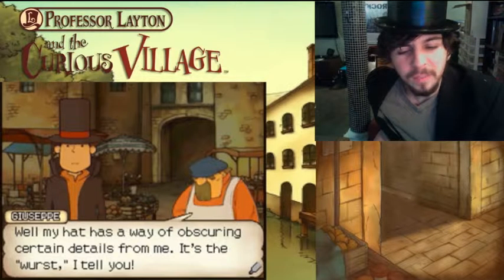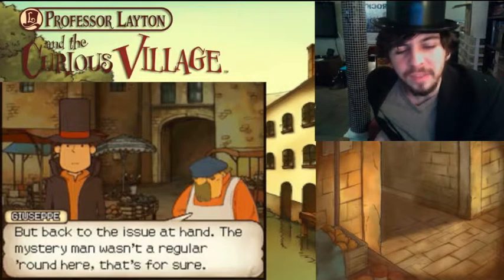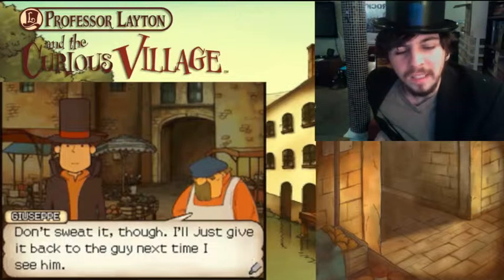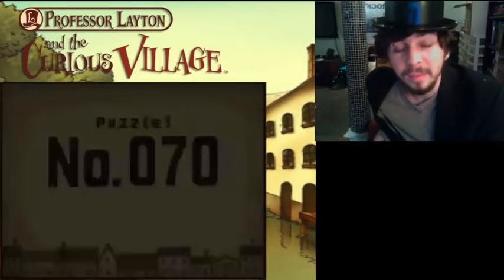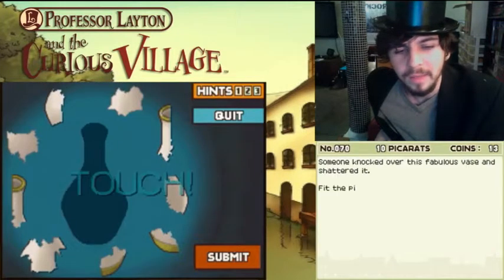Well, my head has a way of obscuring certain details. It's the worst, I tell you. But back to the issue at hand. The mystery man wasn't regular around here, that's for sure. Was he the guy that crashed earlier? Don't sweat it, though. I'll give it back to the guy next time I see him. Speaking of flower vases, I know a puzzle I bet you like. Is that mandatory plot progression there? Because I actually talked to him before, and it didn't do that.